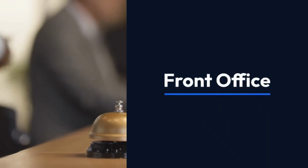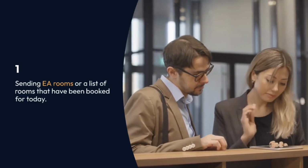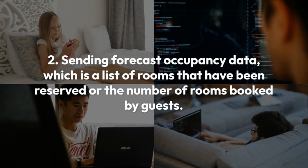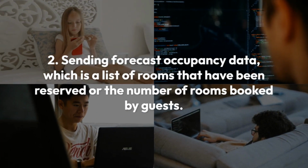Front office. 1. Sending a list of rooms that have been booked for today. 2. Sending forecast occupancy data, which is a list of rooms that have been reserved or the number of rooms booked by guests.